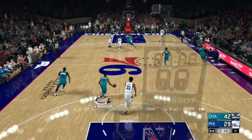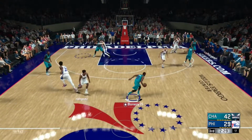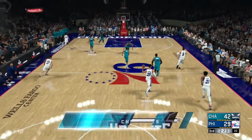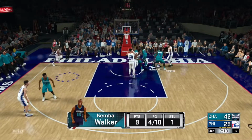And there's a pattern starting to take shape here. They're working it inside and getting good shots from close range. Well, I agree with you. 4 of their last 5 baskets have been exactly of that variety. Well, you know, they're in the lead, but he's still been frustrated from an offensive standpoint.